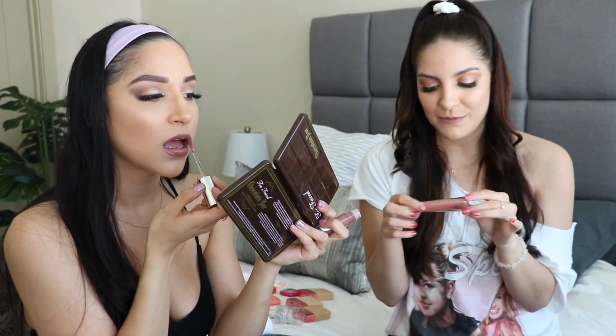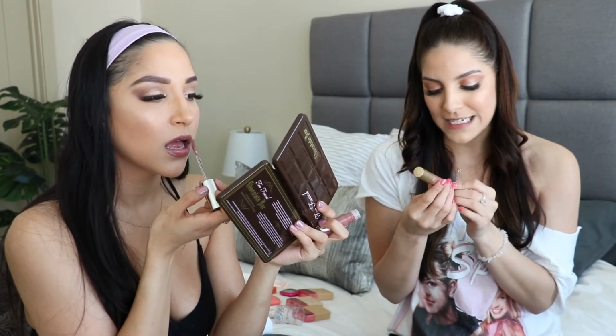Did you put mascara on yet? Or are you still doing your lip? What am I saying? So, since she is using the Becca one, I am going to try the Too Faced Melted Matte Liquified Matte Lipstick. And I'm almost positive we have tried these, right? But there's different packaging. Is that what's going on? Yeah.